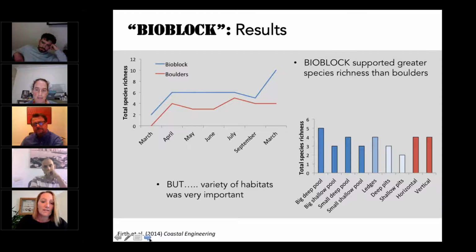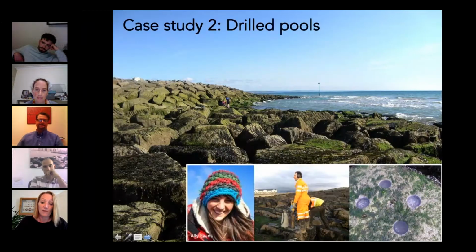So the next case study, we wanted to create artificial rock pools by actually drilling them directly into the breakwater, into this breakwater here, Towan in mid-Wales. Now this work really was led by Dr. Ali Evans, who was a PhD student at the time. She's now a postdoc at the University of Southampton. And the idea behind this was that we got contractors in to drill artificial rock pools into the horizontal surfaces of boulders on the coastal defence in Towan.